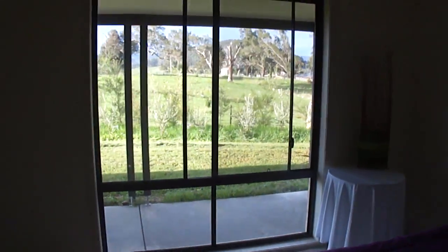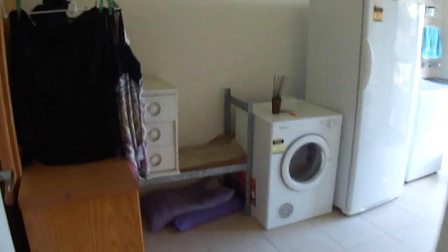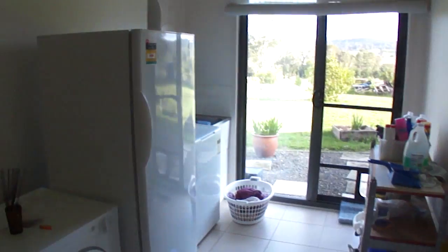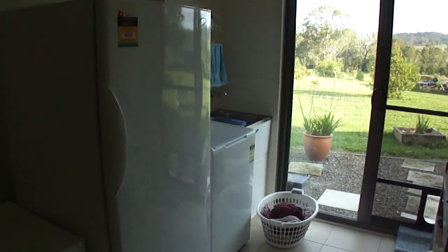Bedroom here, half used as an office at the moment, but nice and big with the inbuilt robes. Another very large bedroom, again with the inbuilt robes and that magnificent view. We go into the laundry. Another very large laundry, plenty of room for all the things you need.